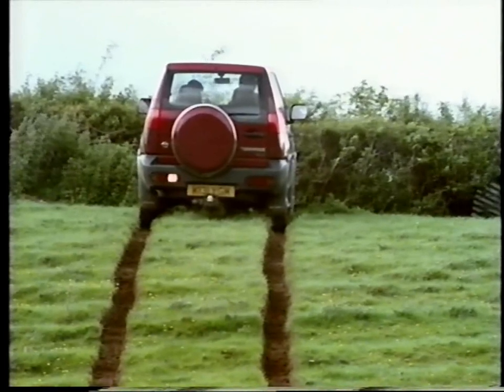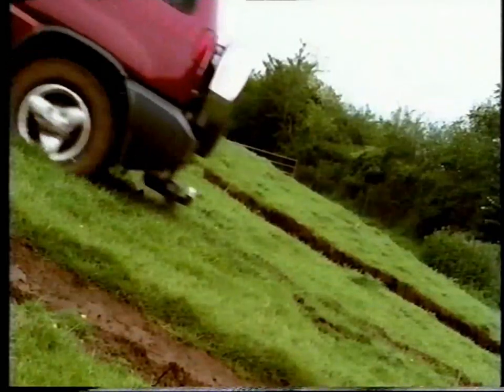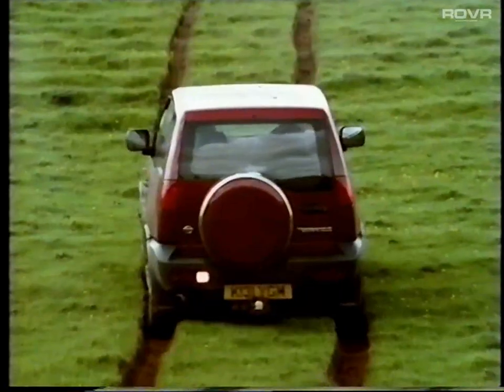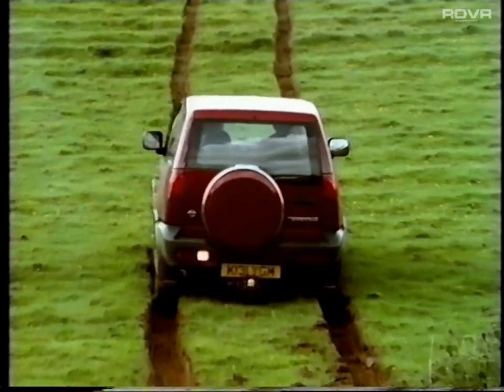No, you can't, because you've lost your momentum. Back down we go. Off the clutch. That's it. That's good. Really good try, that. We nearly made it. Look at that, just inches from the top. Next time, we'll do it.